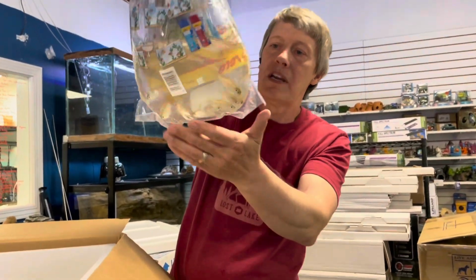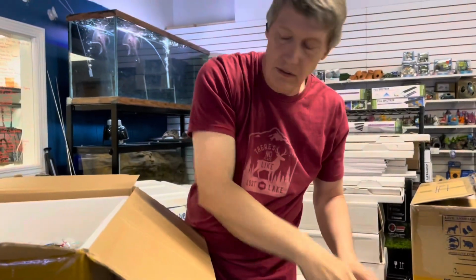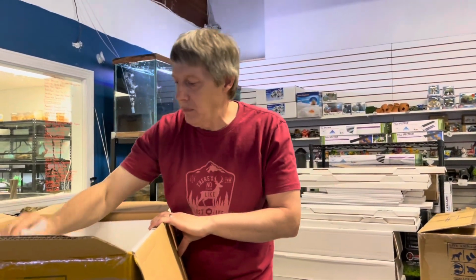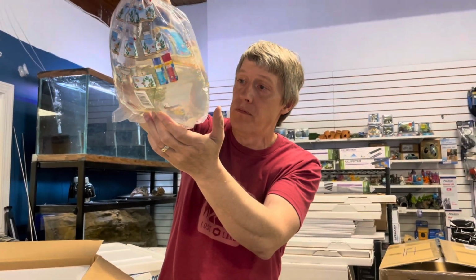Ooh, a cool Congo type. This is a yellow Congo. I haven't been able to get those in a little while. Got a really good selection of incredibly cool Congo tetra types. Some of them kind of expensive, all of them very cool.